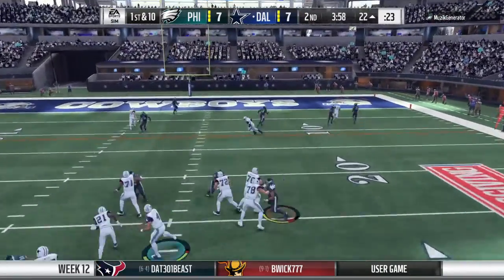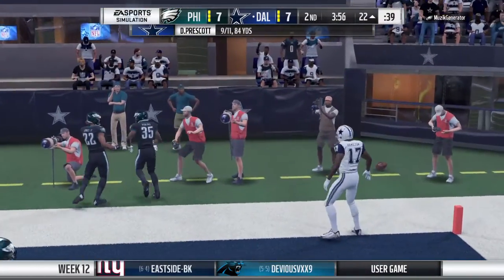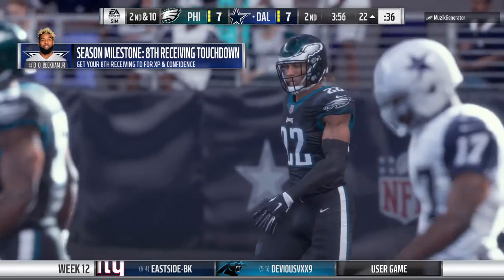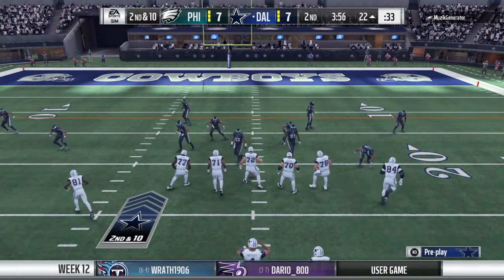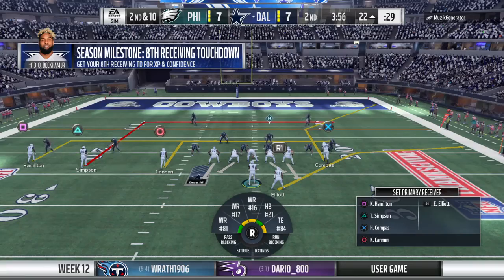On 1st and 10, Prescott. And incomplete on the deep ball. Well, one thing that I've liked defensively is that they've shown him a lot of different looks here in the first half. They've come after him. They've sat back. I think that's what you need to do to keep an offense guessing. And they certainly have kept them on their toes. That's why they haven't had much success on the scoreboard.